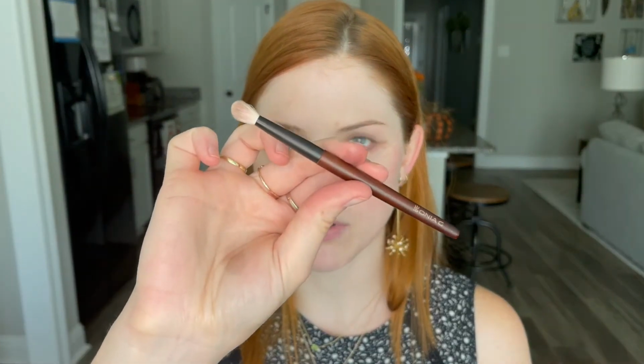So next I'm gonna go into this deepest shade right here in the Power Eyes trio with a Sonia G Mini Booster, and I'm gonna kind of work that in the outer corner of my eye. So pretty. Obviously, I'm gonna clean all this up once I do my base. It looks kind of crazy right now, but it will be cleaned up.